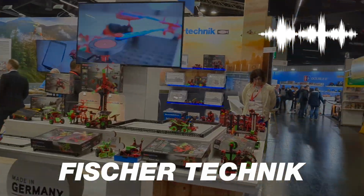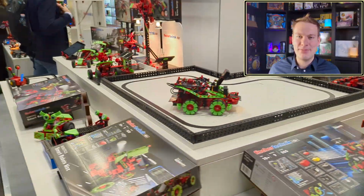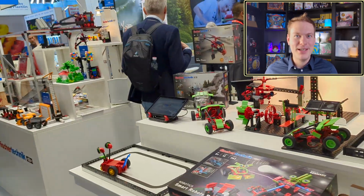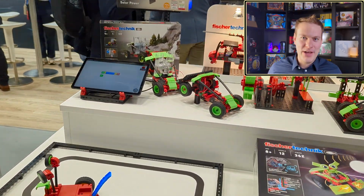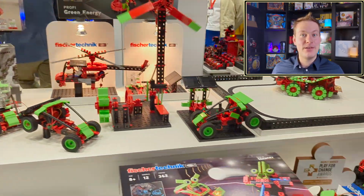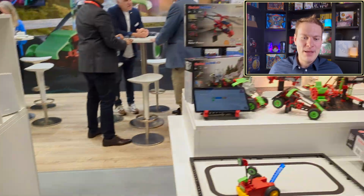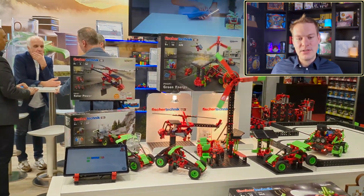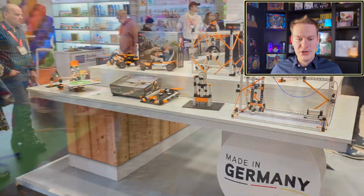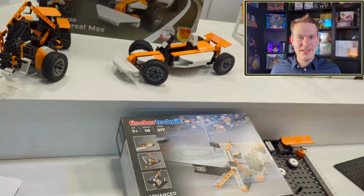Time for a German original, Fischer Technik. Fischer Technik made technical bricks before it was cool, and if your dad or grandpa used to collect bricks like that, they might know that. My dad did and my grandpa did. So of course this is maybe not to your liking right now. It might not look as super flashy and cool, but Fischer Technik is one of the all-time greats.